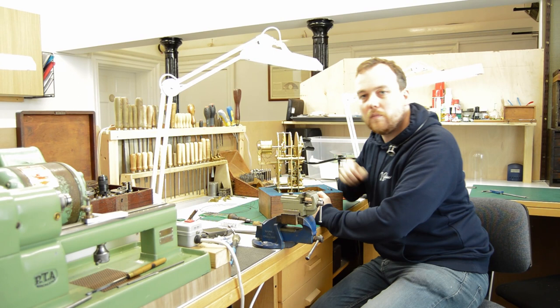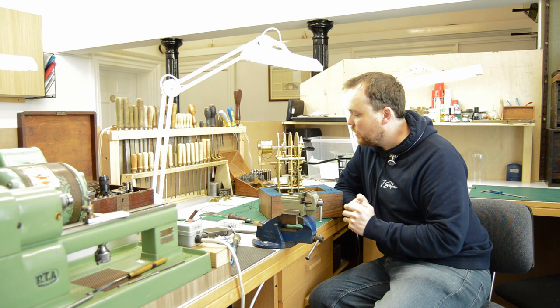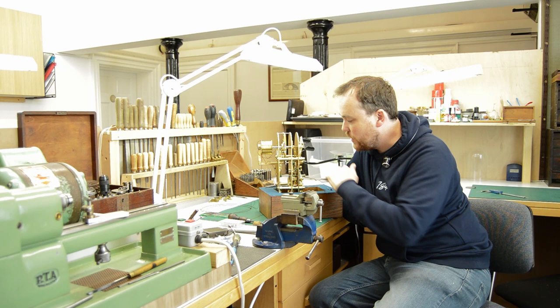You can see here we've got the David Walter movement that I'm working on at the moment, sorting out a couple of issues with the calendar system, which is the George Daniels perpetual calendar system.